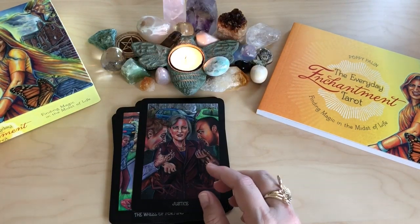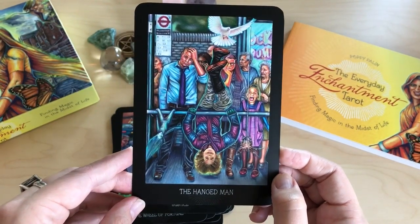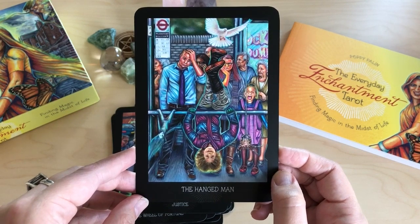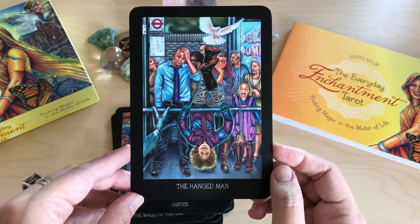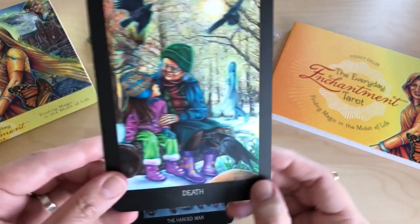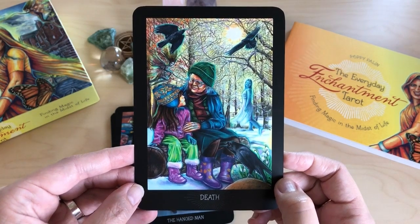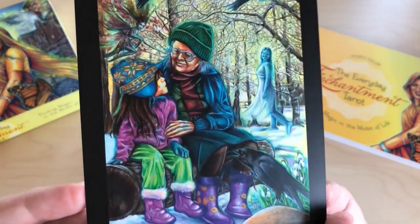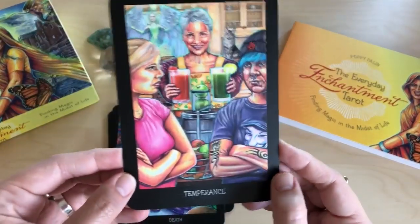Libra. The Hanged Man, the spider, and then there's people looking on, some people are ignoring it, some people are like, oh, you know, so great. Death, so gorgeous. The detail in this artwork is so stunning.